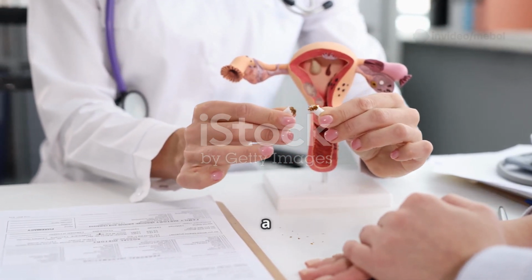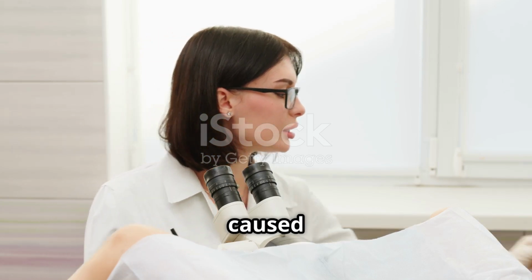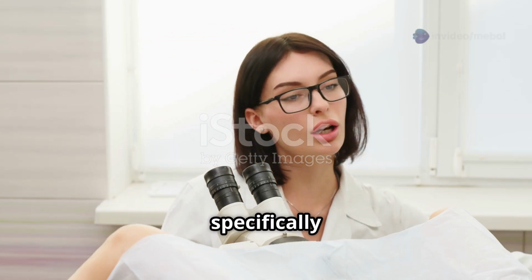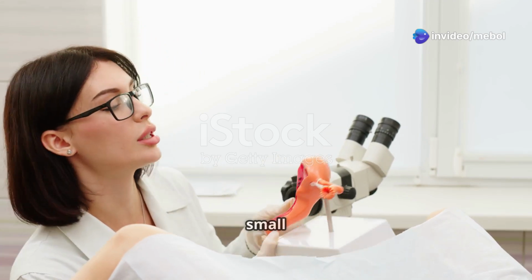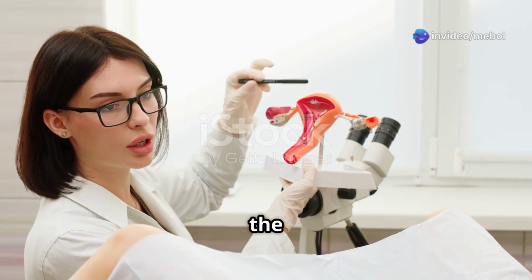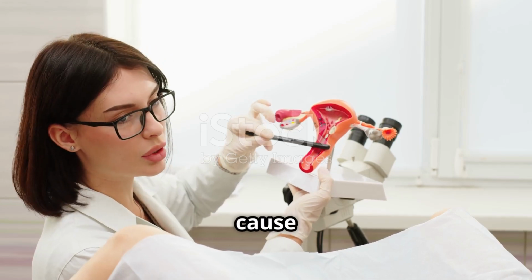Candida vaginitis is a very common infection. It affects the vagina. This condition is caused by an overgrowth of yeast, specifically Candida, which is a type of fungus. Normally, Candida lives in small amounts in the vagina, but when the balance of bacteria and yeast is disrupted, it can multiply and cause symptoms.